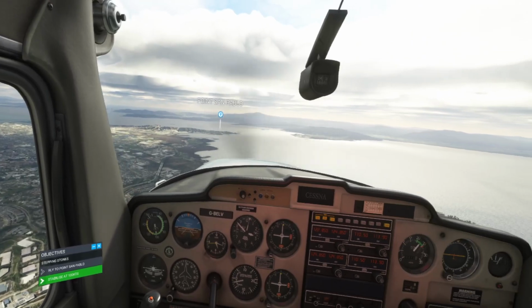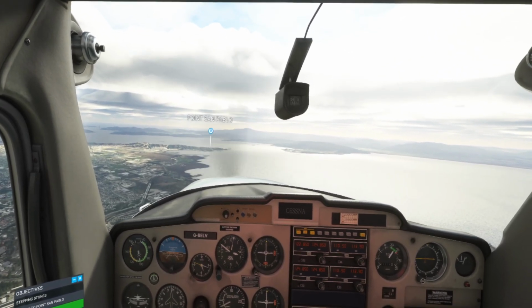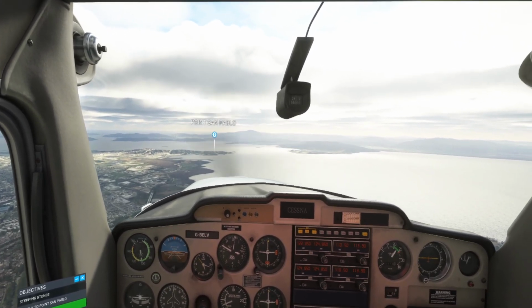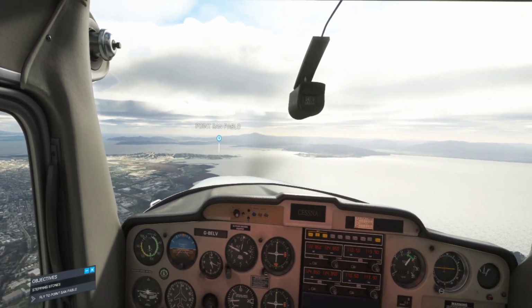100 knots is a comfortable cruising speed for the Cessna 152 and will make for easy time calculations in later lessons. Maintain both 2,800 feet and 100 knots all the way to Point San Pablo.